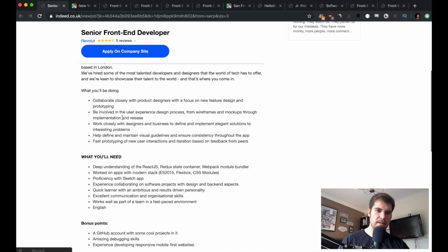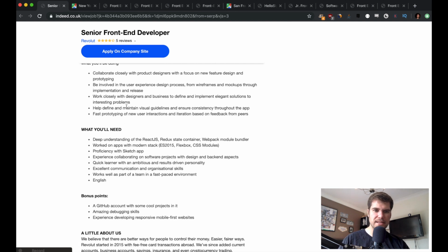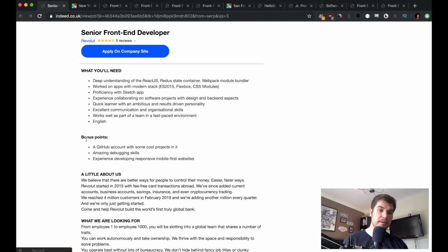Collaborate closely with other teams, maintain visual guidelines, deep understanding of React, so they use React, ES2015, Flexbox, CSS modules, proficiency in Sketch, excellent communications. Okay, bonus points: a GitHub account with some cool projects in it. Amazing debugging skills. How you show that, I have no idea, but you might be asked about that in an interview. And experience developing responsive mobile-first websites.